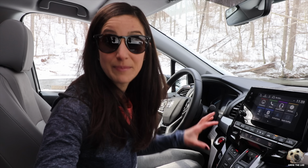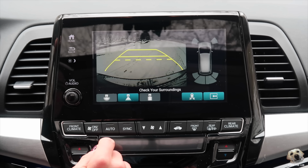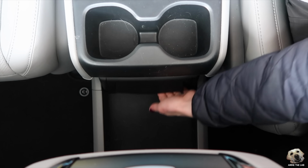And another thing that I wanted to show you with this infotainment screen is the backup cameras. Check this out. Look, there's icicles. Really nice, clear angles. Side note, another thing that I noticed while driving, there is a secret bin that pulls out of this center console, so you can keep all of your important things in here.